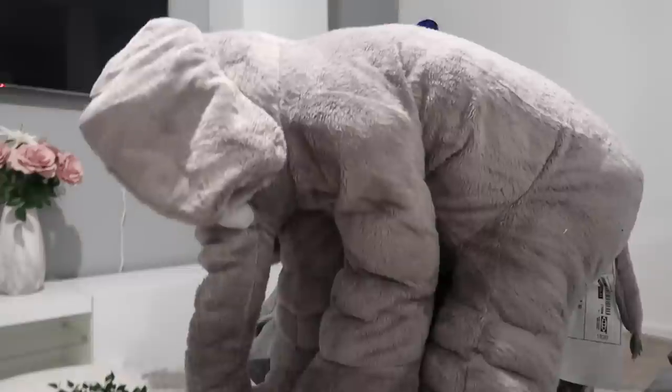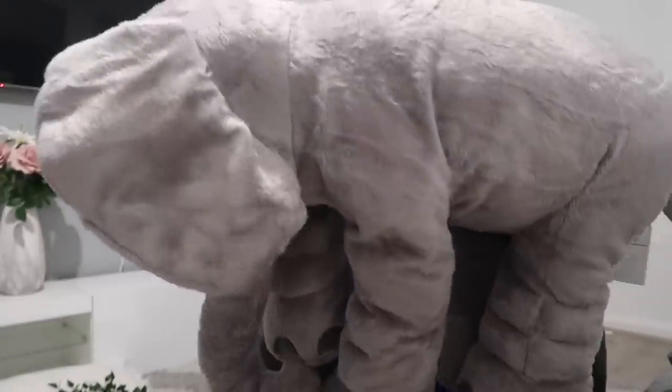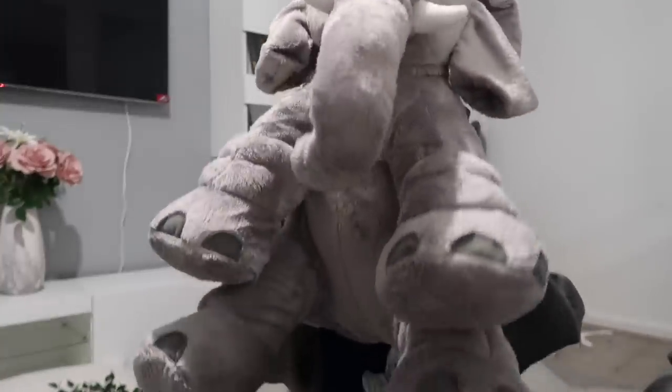And then I picked this up for Liana. Can you guys see that? How gorgeous is this ginormous elephant? It is huge, look. Massive! It is so fluffy. She is so tiny compared to this, so she's gonna really enjoy this. And that was £15.